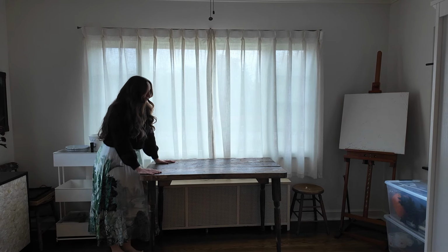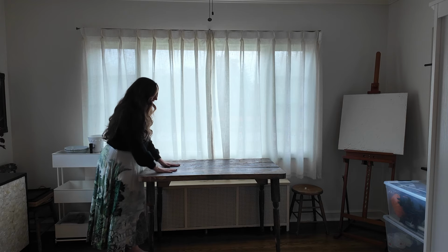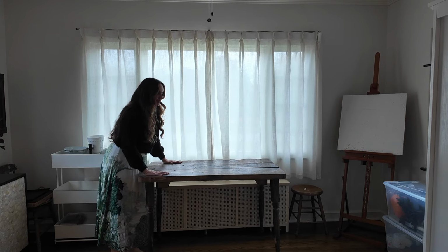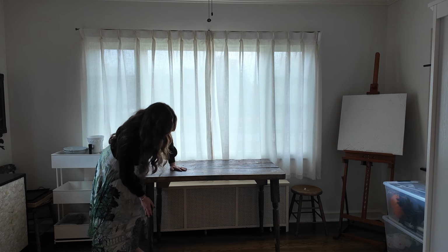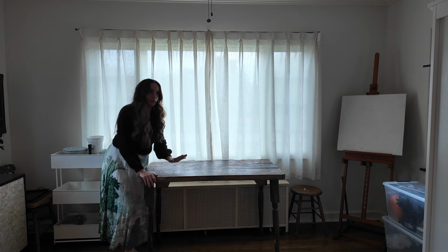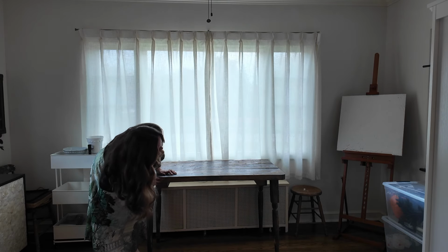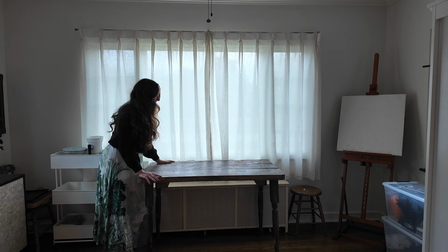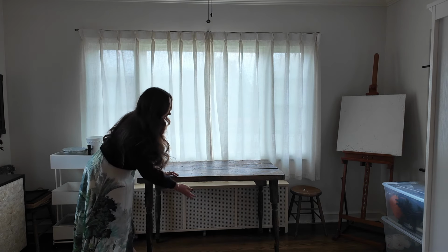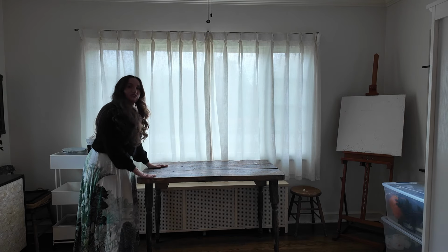This table is a family collab, if you will. The top is from my grandma's fruit cellar in her basement, and it has tons of different paint colors and everything on it. It's so heavy, but you see it wobbles a little bit. My dad and I actually made these legs. We bought the actual wooden legs, but then we stained them and we really distressed them to make it look the same as the table. And because I didn't want anything in the middle or attaching the legs or anything, it just wiggles, okay?